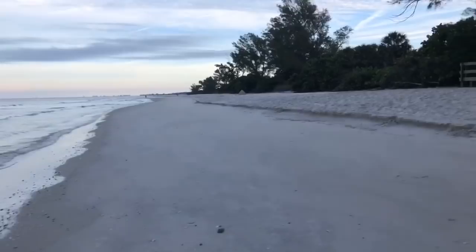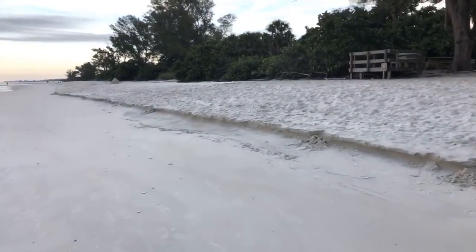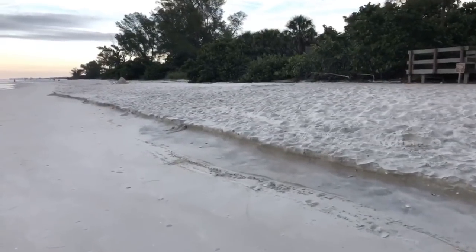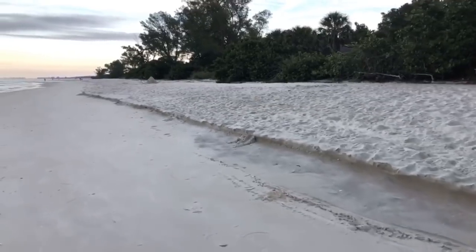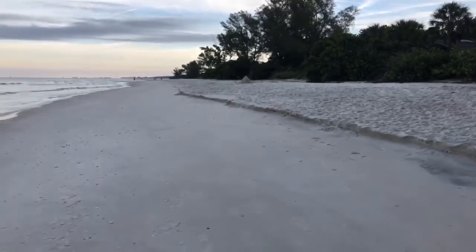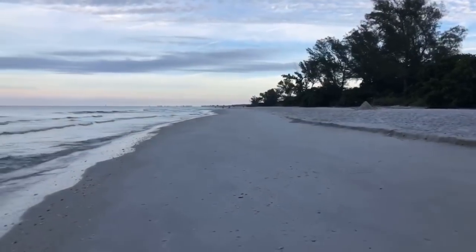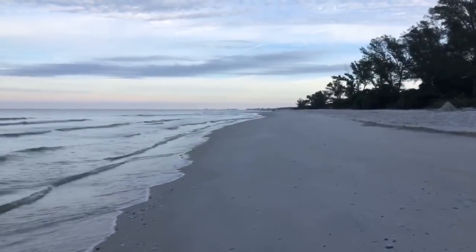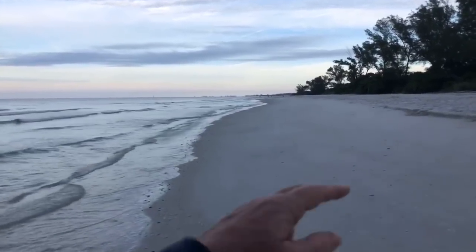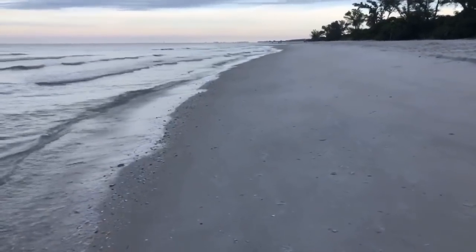Looks like we had a little erosion overnight up here. Look at this. Looks like last night's high tide chipped away at our beach here. I'm not seeing much of anything as far as shells go right now. Beach is all wiped clean up here. There's just some broken shells right along the shoreline here.